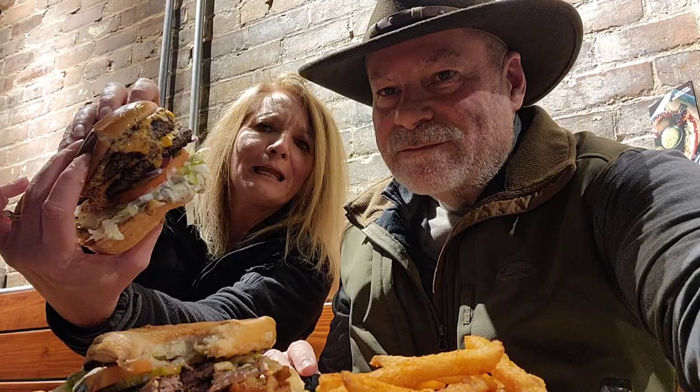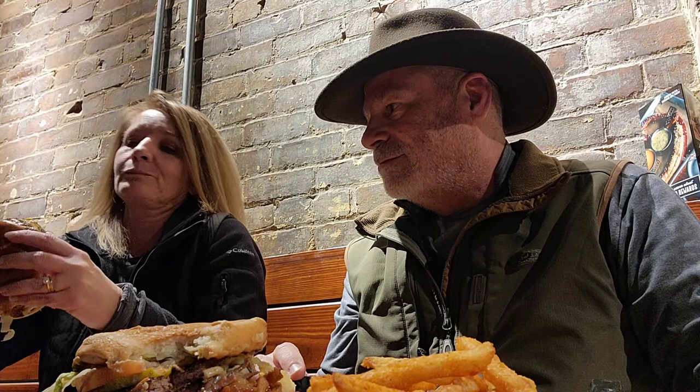The Whalen, ladies and gentlemen. Oh my God. Tina's gonna try hers. Oh my goodness. There's no way. You can see, big old thick two patty burger. All or nothing. Here we go. Be careful. You got stuff leaking out.